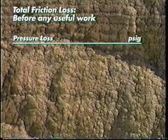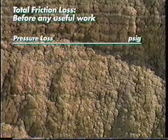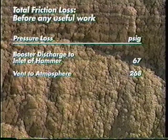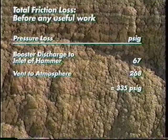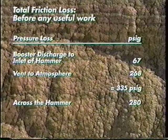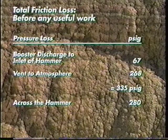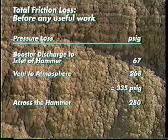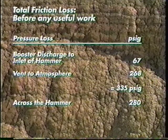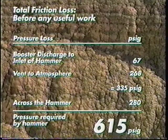Total losses before any useful work can be done at the bottom of the hole will be the sum of the losses before the hammer, 67, and after the hammer, 268, for a total of 335 psig. To get the minimum acceptable pressure to drill this hole, we must add the 280 psi-G required by the hammer to the total loss external to the hammer. The total pressure required is thus 615 psi-G.